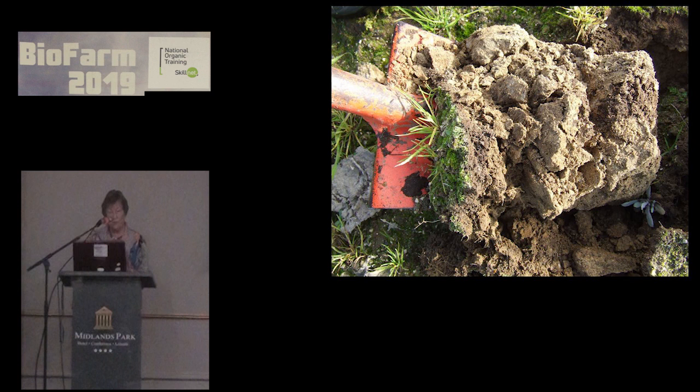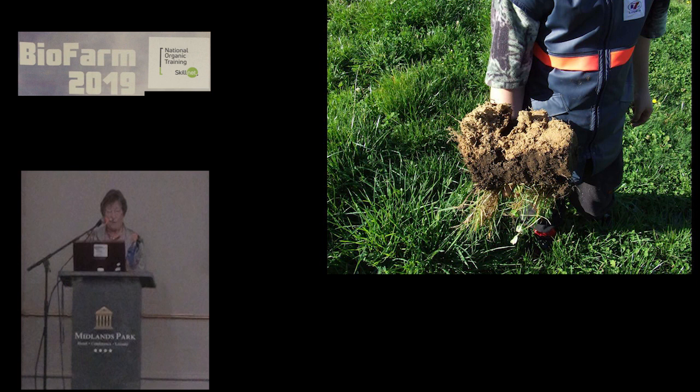They changed to a biostimulant, and they were able to produce, I'm just going to turn this photo upside down, about 6 inches of topsoil using a biostimulant. When I go back to this photo, you can see that their pasture really didn't look too bad. It's a ryegrass clover pasture.